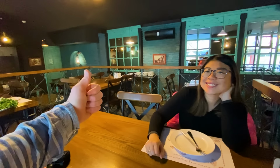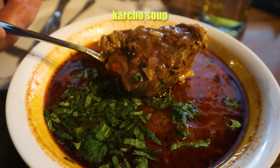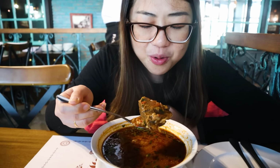All right, to start our meal, we're starting with karcho, which is the Georgian beef, walnut, and rice soup. With a huge chunk of beef in it. Look at that. Yeah, I didn't expect it to be this big. How am I gonna cut this up? Just bite it? Yeah, go ahead. Don't be shy. It's so big.